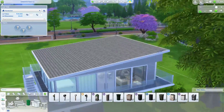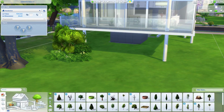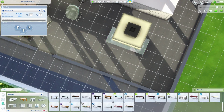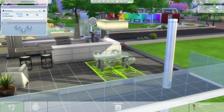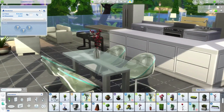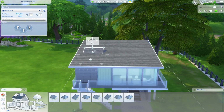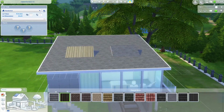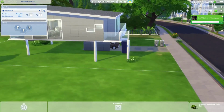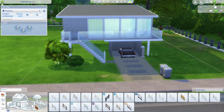This is the 20 by 15 lot in Newcrest, well, one of them anyway. And I think it would look really cool in Oasis Springs too, because it has a little bit of a mid-century modern vibe to it, and I always think mid-century looks really cool in Oasis Springs. I thought about doing some solar panels on the top, but because of the shape of the roof that is already there, I thought it looked kind of weird, so I decided against it.